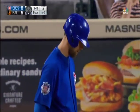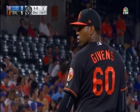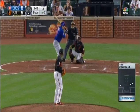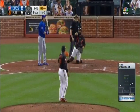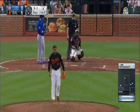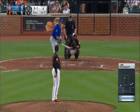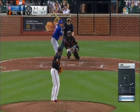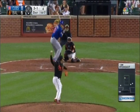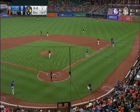Delivery looks like it would be maybe a little bit funky for the hitter, but taxing on the arm. Second round pick back in 2009 out of Tampa, Florida. 3-1 on Zobrist. And a leadoff walk, third time he's been on.